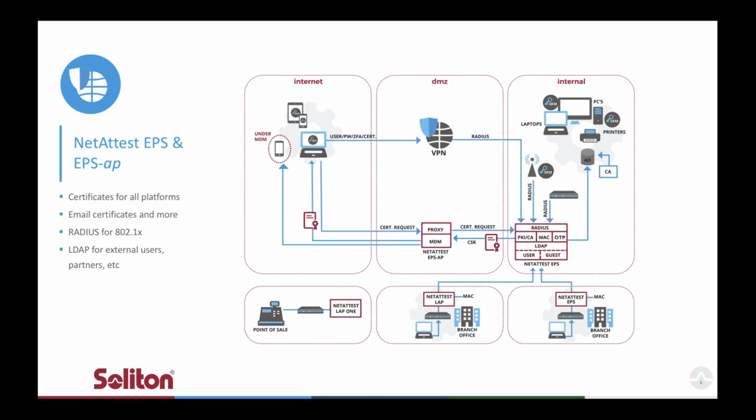So what our solution does here is that, in the internal network, we have a system running which can do many different things using these certificates. For instance, there's the built-in RADIUS protocol, which allows you to do 802.1x with all your switches and Wi-Fi and so on, so that before a device is given access, it actually has to identify itself. There is an LDAP engine built in, so if you do not want to manage external users in your internal Active Directory, then you can manage them in the service of the NetAtest EPS, as this product is called.